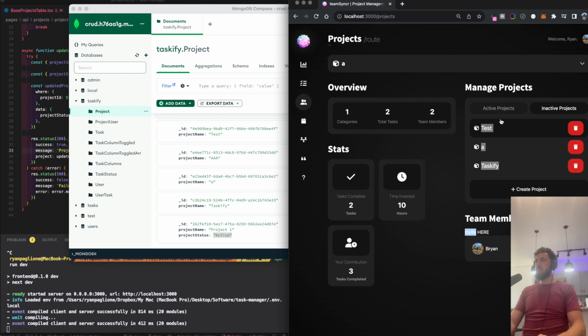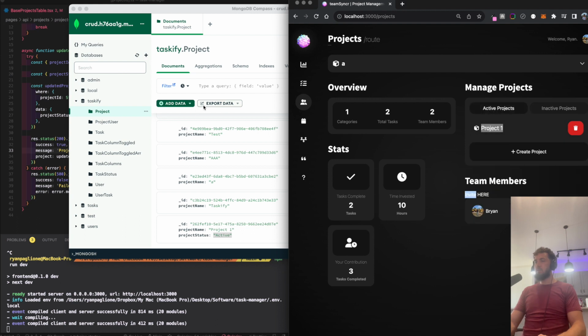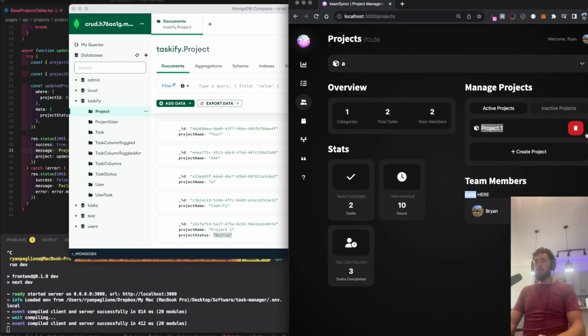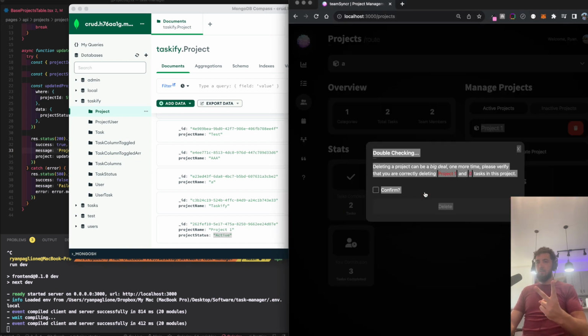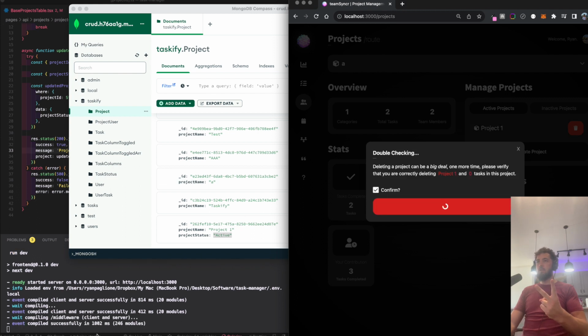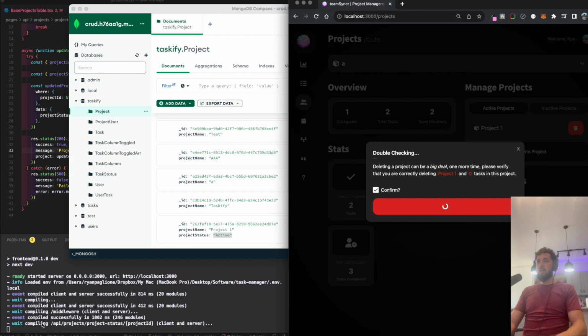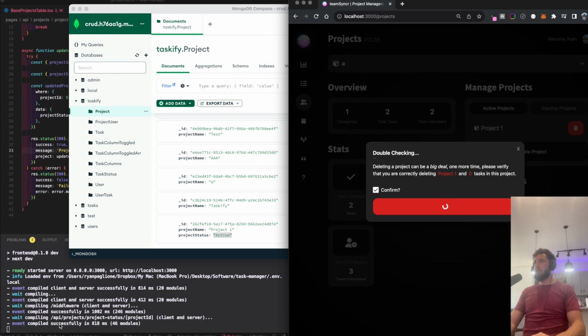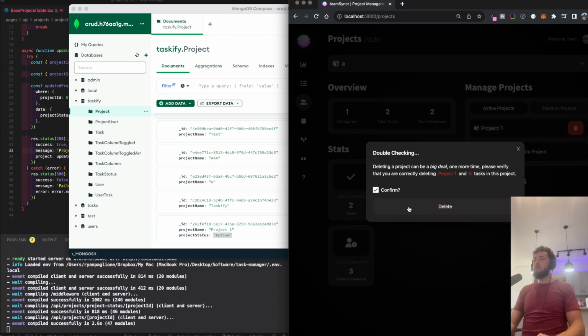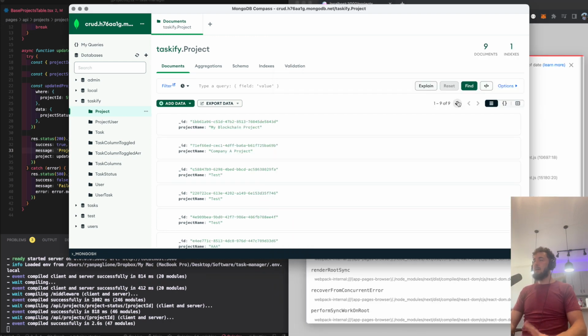Okay, let's try. Looks like the server's back up and running. Delete. Are you sure this can be a big deal? Boom. Boom, boom, boom. Compiling, compiling, compiling. Let's see that ID and inactive. So it gave us a check confirm. And it's swapped to inactive. We didn't see it here. Oh, we're not console logging. Duh. Okay, so that's a cool feature. So now it's inactive.